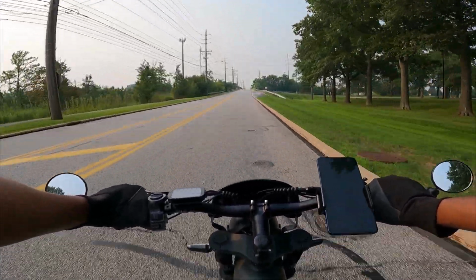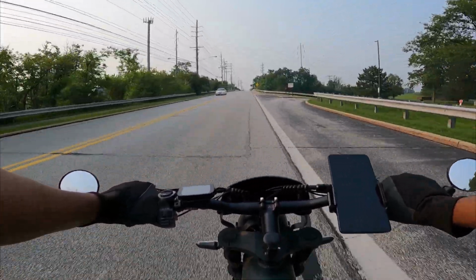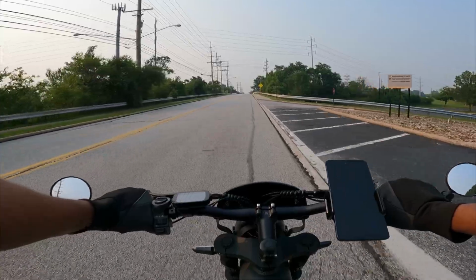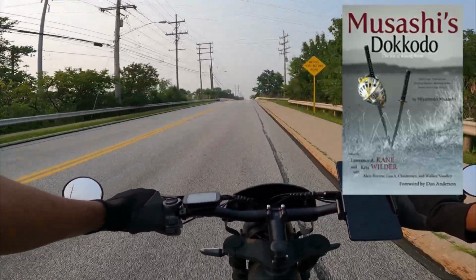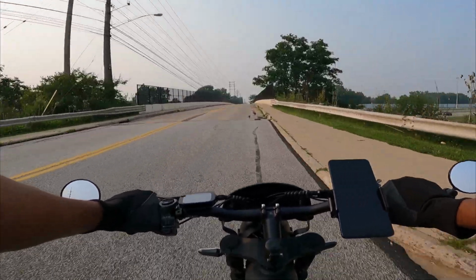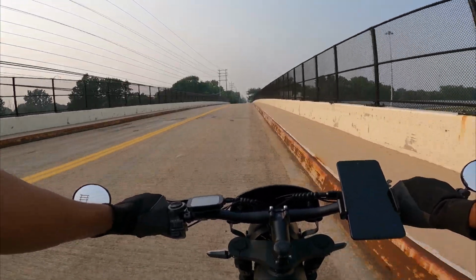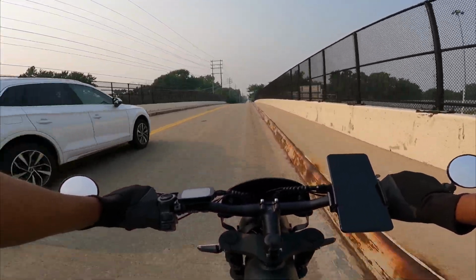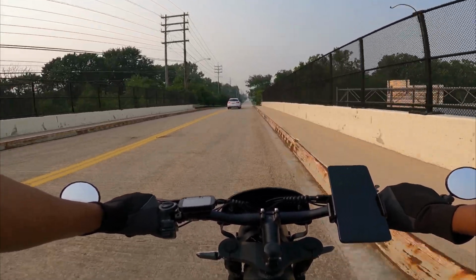Alright, so second book recommendation, the Dokudo. I did mention this in another video by Musashi Miyamoto. Check it out. Dokudo is an amazing book. It will definitely open you up to new ways of thinking.